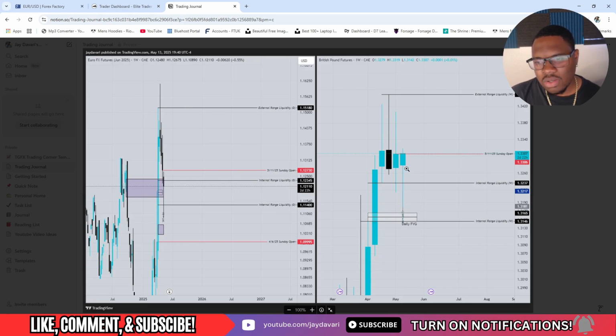I want to see a large wick. I want to see a wick under Sunday's open price if I'm looking for a higher time frame high or point of interest to be taken out, right? In this example, we got our wick. So that's the manipulation down into the internal range liquidity. That kind of happened last week also.